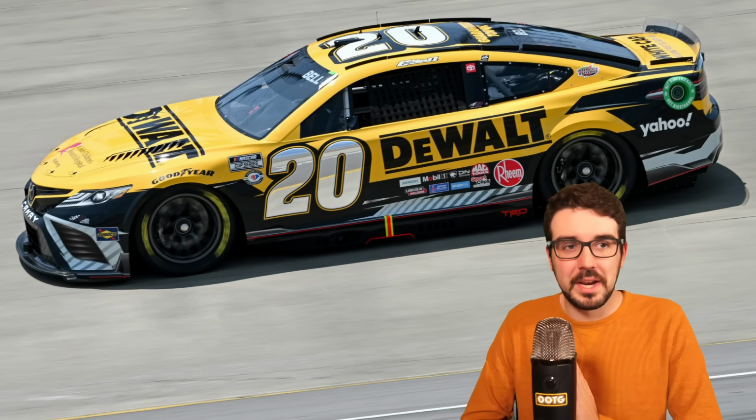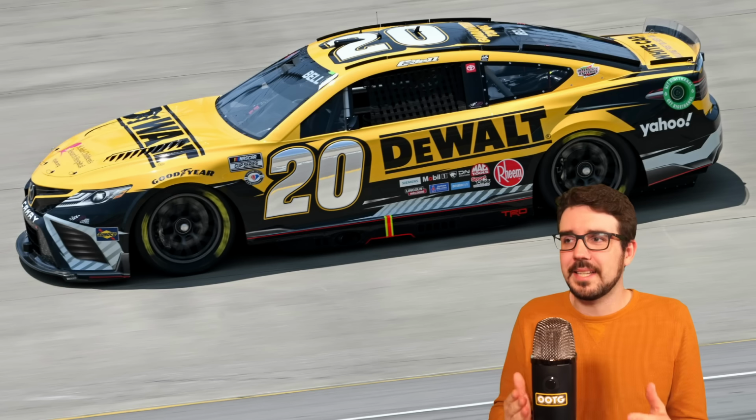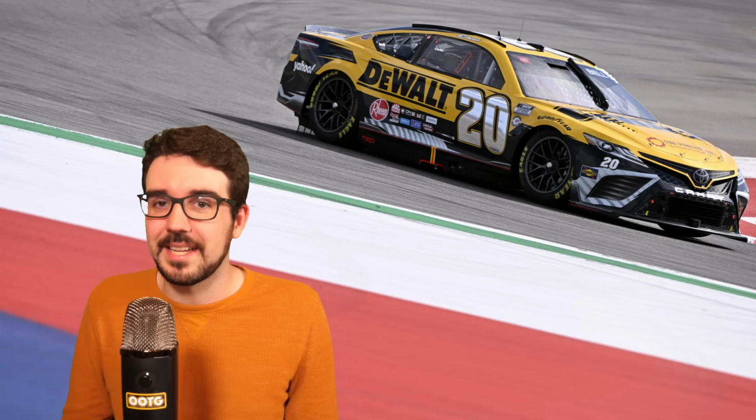I understand you get different products you're trying to promote, but adding concrete or electric batteries, or in the past they had the FlexVolt schemes that were hit or miss. I'm a purist, I guess, when it comes to DeWalt paint schemes. I prefer the basic black and yellow. This scheme right here is the closest we got to that this year, so it's still worthy of a spot inside of my top 10.